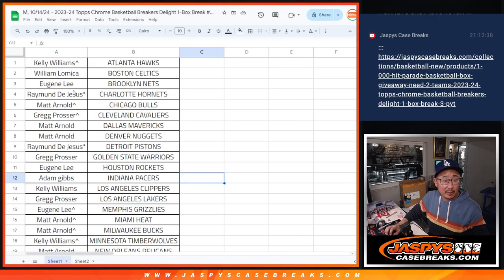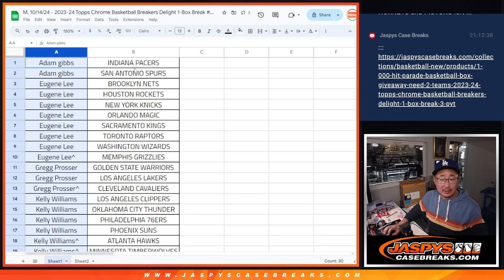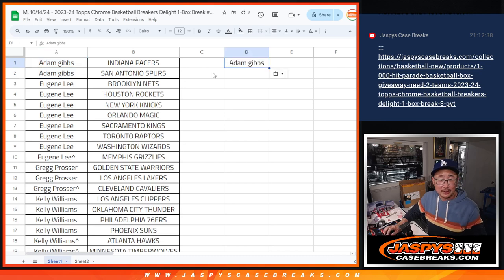Let's gather everybody's names. So there's everybody's names right there. We'll alphabetize them by your first names. So if you bought an even number of teams, half that amount becomes entries. Six, three, eight teams becomes four. You get what I'm saying. Adam got two teams, that's one entry. Eugene got eight teams. That extra team ended up giving you an extra entry, Eugene. That's four entries.